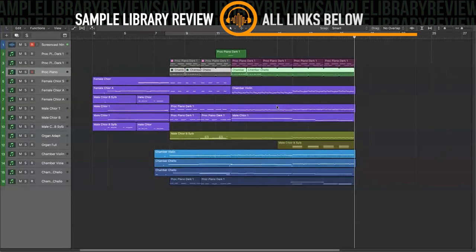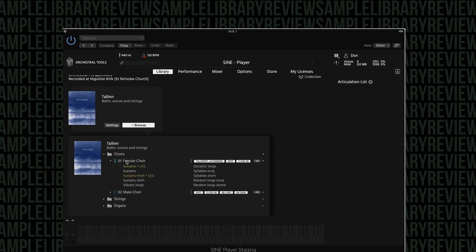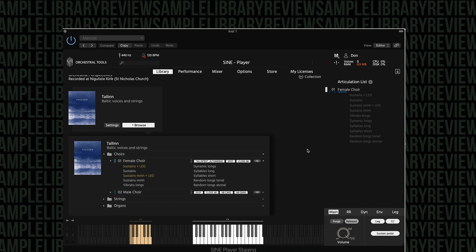Without further ado, let's dive into a first look. All right, just a note here as we dive in. This is the pre-order version. Orchestral Tools was kind enough to send it over to me early. I've got it downloaded. I've been playing with it. It sounds amazing. Let's go ahead and we'll just load up the female choirs.